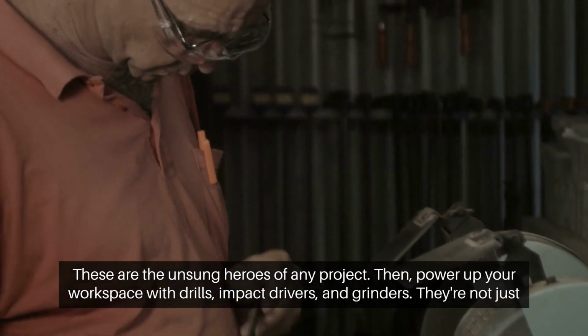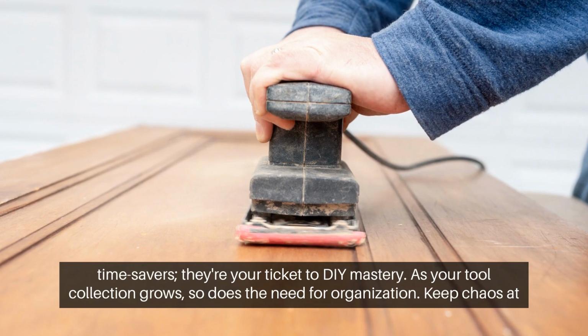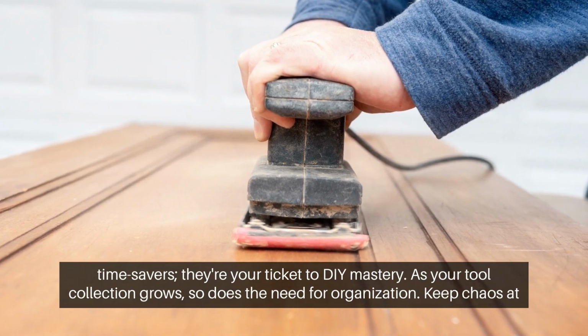Then power up your workspace with drills, impact drivers, and grinders. They're not just time savers, they're your ticket to DIY mastery.